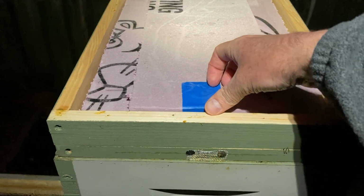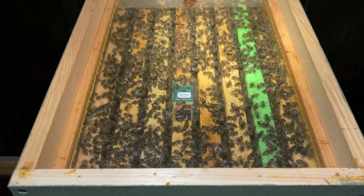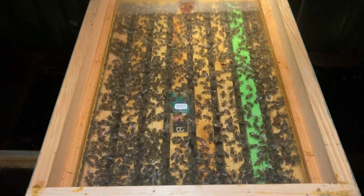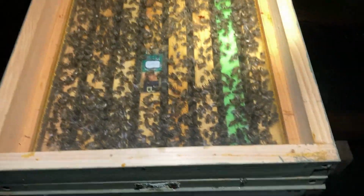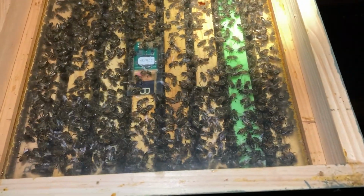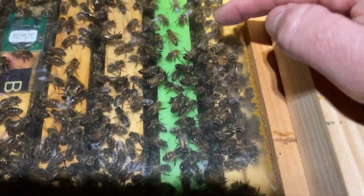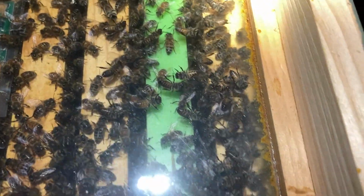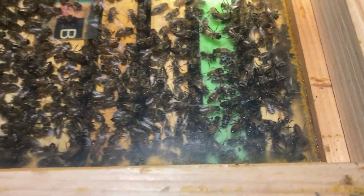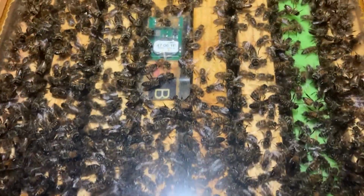This is hive three. Oh, wow. A lot of bees in this hive. This is a double deep, so I don't know if the cluster's moving up or what we got going on. Barely see over here, but down in there, there is still some capped honey. Wow, there are a lot of bees in here.